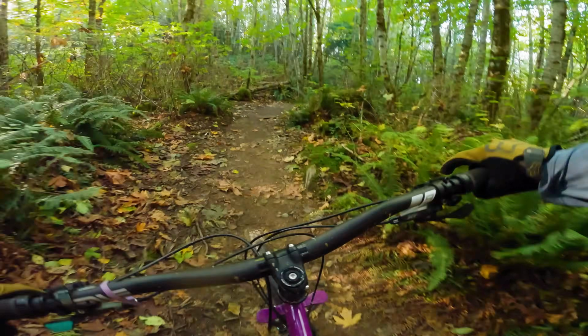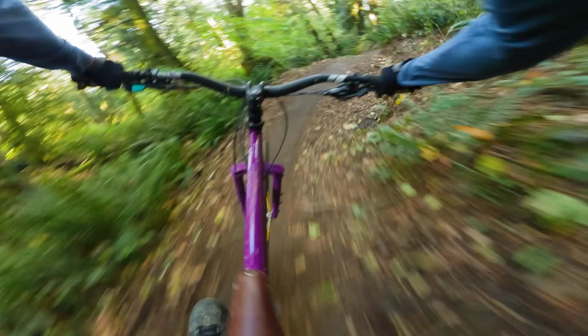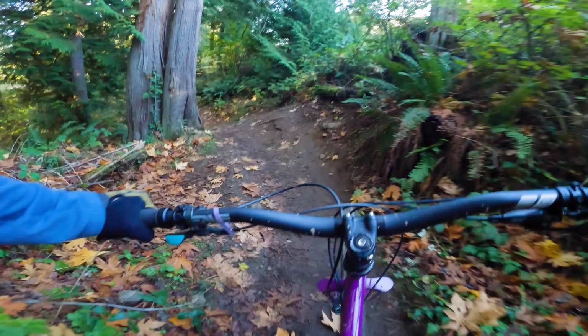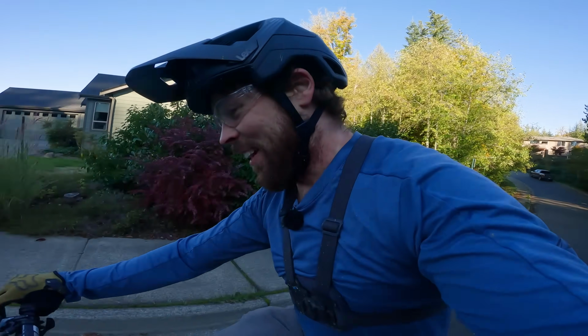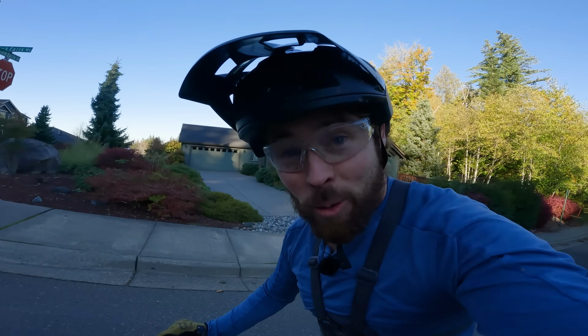Oh, thwack. Woo! Woo! Oh! Whack, whack, whack. I can't wait to ride this thing some more. That was ridiculously fun. We had highs, we had lows, and we had lots and lots of sore wrists.